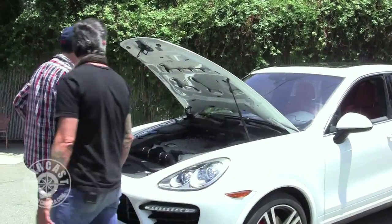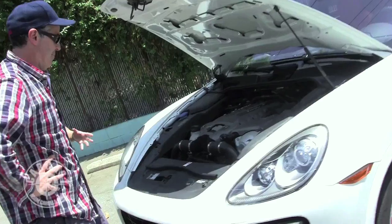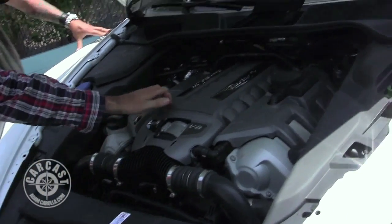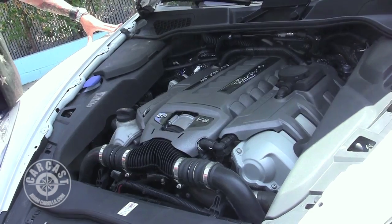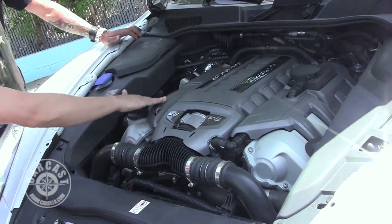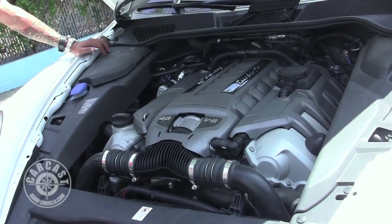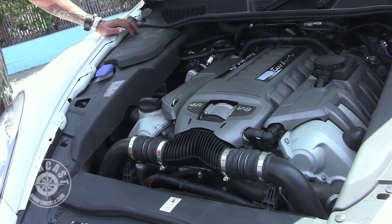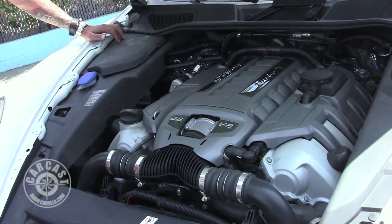If I had to whine about something, it would be that it doesn't have the sport exhaust. I don't even know if you can get it on the Cayenne, and it loses a little bit of that sound, because the turbos obviously make it a little quieter. Genuine plastic. Yeah, but it looks like aluminum. It's beautiful. But 550 horsepower, 4.8 liter. Wow. Absolutely amazing. It moves.